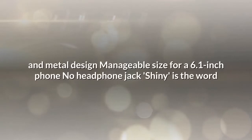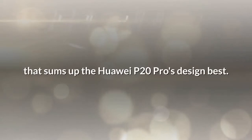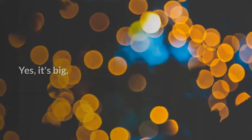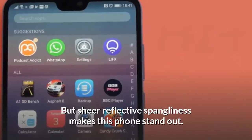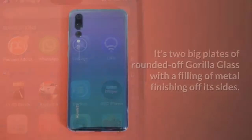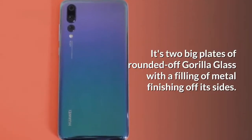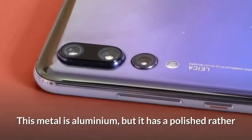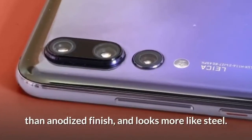No headphone jack. Shiny is the word that sums up the Huawei P20 Pro's design best. Yes, it's big. Yes, it has a notch. But sheer reflective spangliness makes this phone stand out. It's 2 big plates of rounded-off Gorilla Glass with a filling of metal finishing off its sides. This metal is aluminium, but it has a polished rather than anodized finish, and looks more like steel.